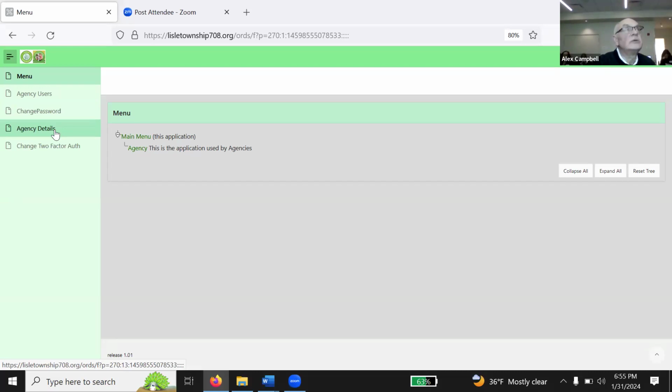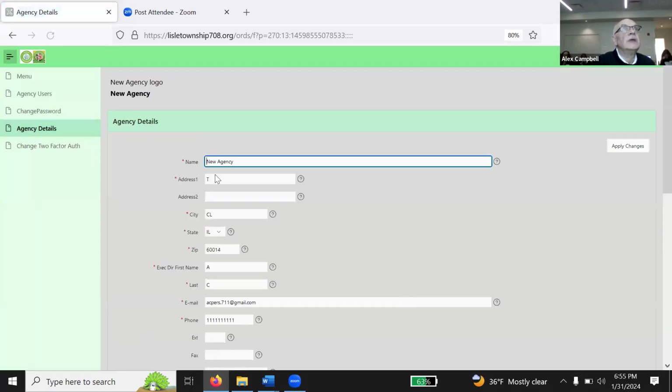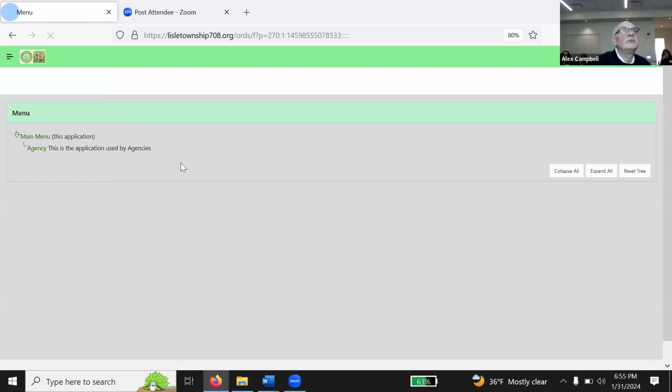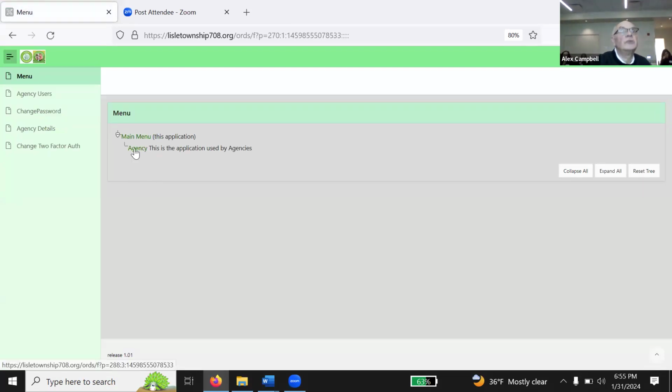Agency details, that's just where the system has posted your registration information. And if you decide you want to change your two-factor authentication to, say, a different number, that would be the process there. But pretty simply, just starting out is clicking on agency.